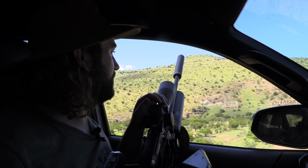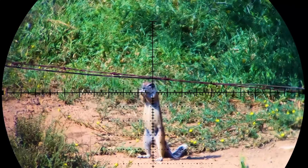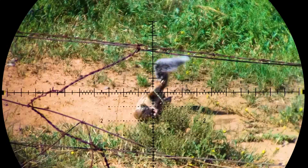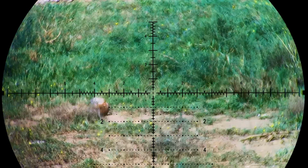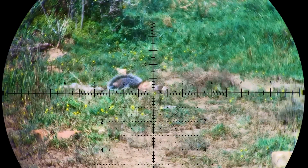change in my software. Before I could make any of these corrections, Mr. Ground Squirrel pops up, and I hold a little bit low to account for the trajectory difference. And another one. Oof, that was a hit. Yeah, he's done.